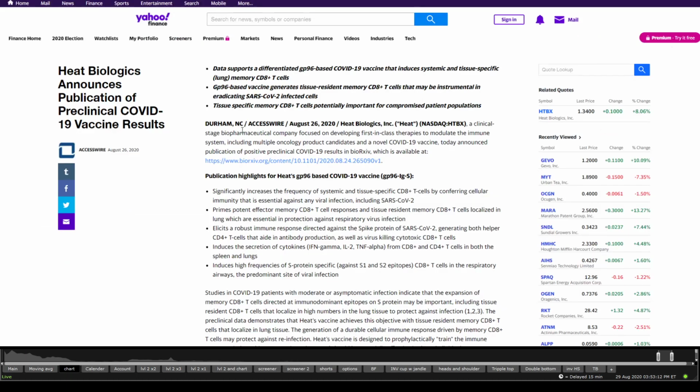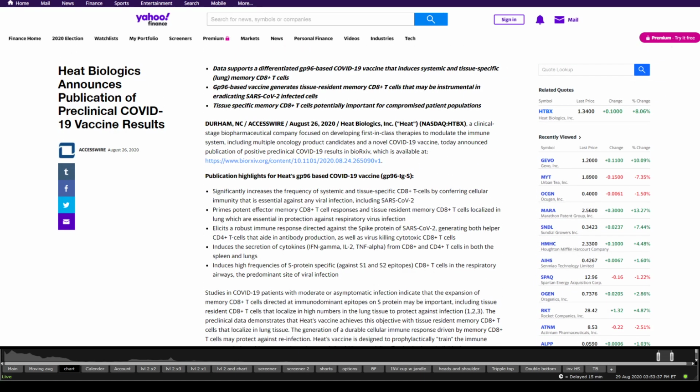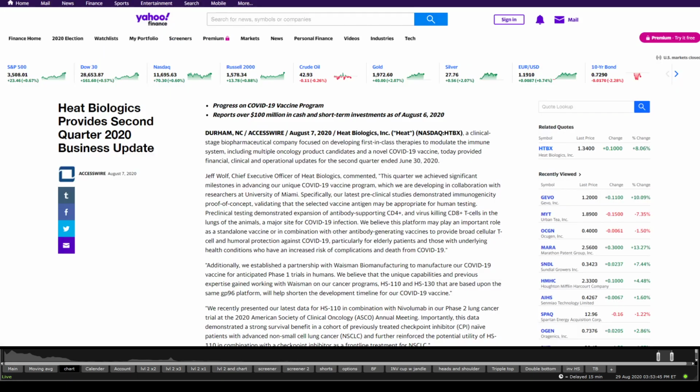One of the most significant recent news, and that didn't get it to jump quite as much as people wanted it to, is their update for COVID-19 preclinical studies. Data supports a differential GP96 based COVID-19 vaccine that induces systemic and tissue-specific lung memory, and a bunch of other positive things. Now, they will be moving on to the next phase sometime soon, so that's another PR, but I saw that as a really positive update. Now, it did see a little bit of a jump, but literally that was very much not long-lived. So that is another thing.